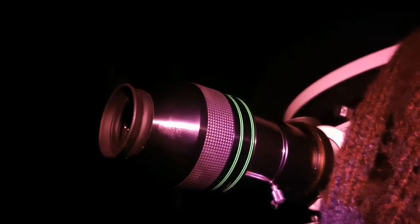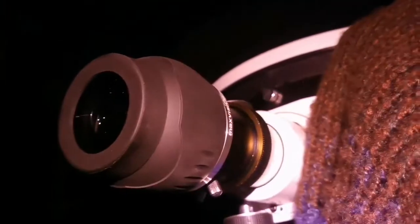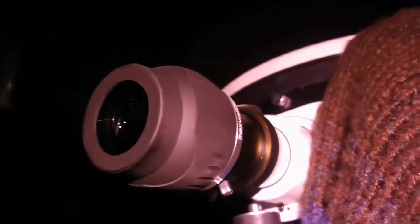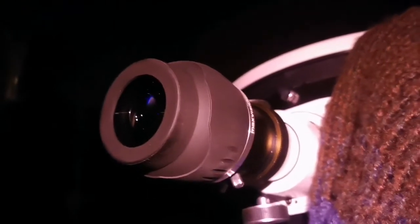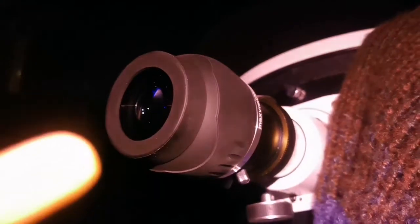So let me just change it to the Nagler and Maxvision 24mm just to see how it is. Okay, this is the Maxvision 24mm 82 degrees, equal to the Explore Scientific and Meade, eyepieces of the same focal length and field of view. The same problem with the peripheral elongation of the stars. This is a very challenging target, this double cluster, but I can say that the number of stars and the tightness and the focus of them in the Ethos was better than this.